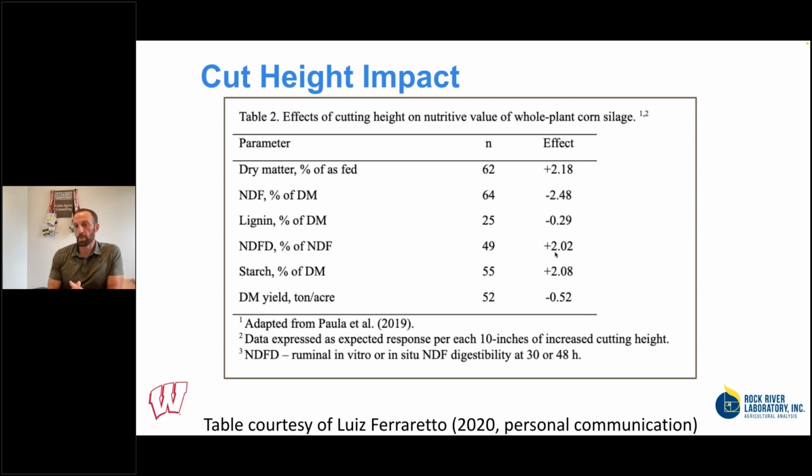So if we're farming out in California, or if we're farming again in other areas where we've got pretty tall corn, say 10, 12, 14 foot tall corn, I think we should be talking about and looking at raising the cutter bar height at least 10, 15 inches perhaps, and that may help us, or certainly will help us in terms of energy value per ton.